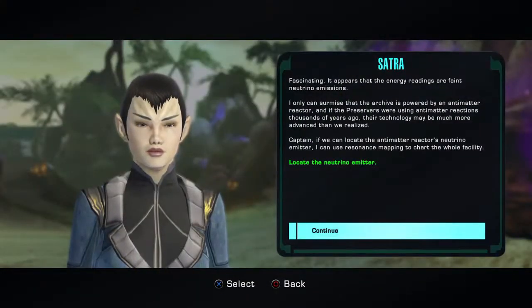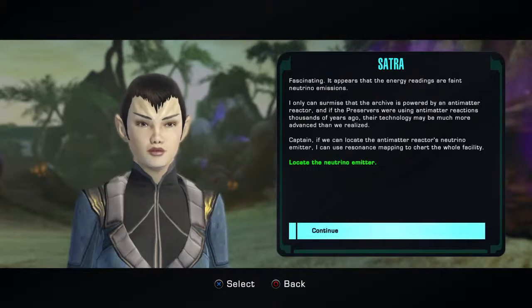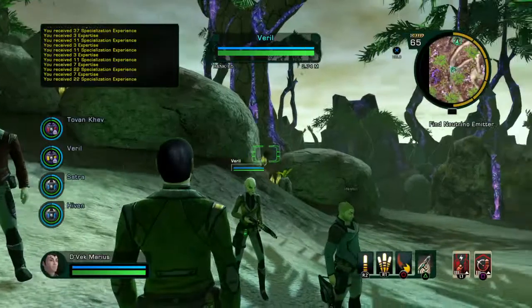Fascinating. It appears that the energy readings are faint neutrino emissions. I can surmise that the archive is powered by an antimatter reactor, and if the preservers were using antimatter reactors thousands of years ago, their technology must have been much more advanced than we realized. Captain, if we locate the antimatter reactor's neutrino emitter, I can use resonance mapping to chart the whole facility.